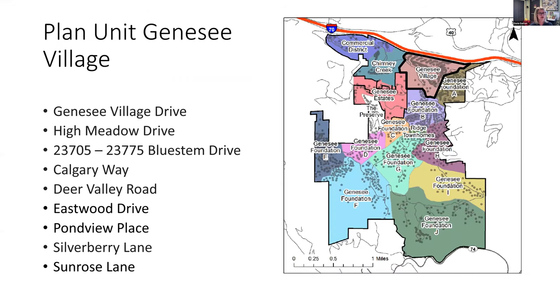All right, so as you look at this slide, your plan unit is up here. It's just south of I-70, it's this light pink, and you can see the addresses included, the roads. These plan units were created along HOA boundaries and property boundaries with considerations of roadways and topographical features in mind.